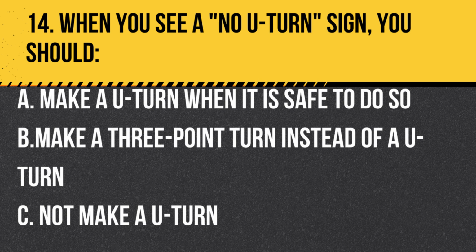When you see a no U-turn sign, you should: A. Make a U-turn when it is safe to do so. B. Make a 3-point turn instead of a U-turn. C. Not make a U-turn. Answer: C. Not make a U-turn. A no U-turn sign indicates that making a U-turn is prohibited at that location.